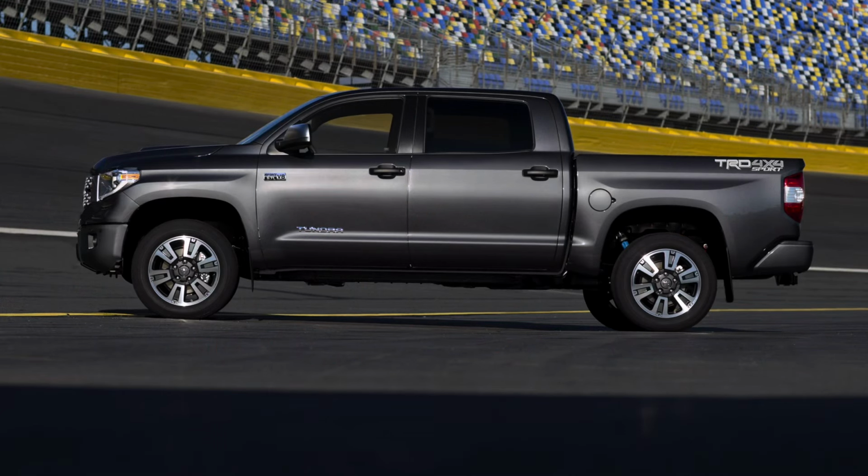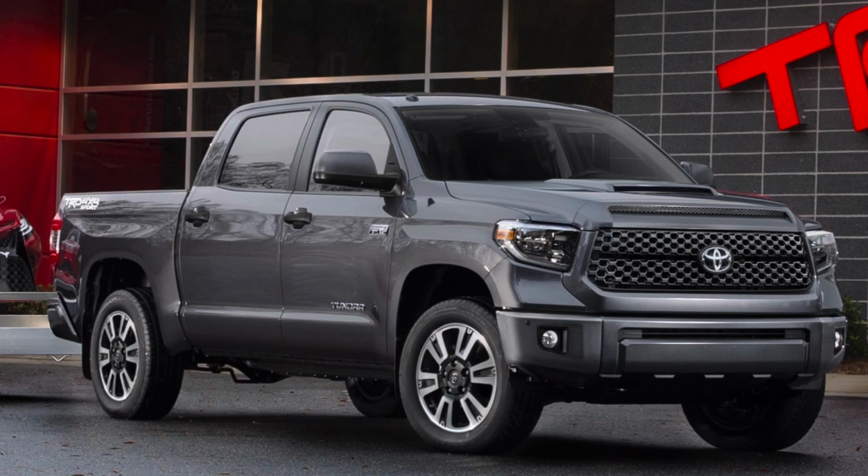Now, what was new for 2018? We saw the TRD Sport package be introduced on the Tundra, and that was a nice little change and gave everybody something that they've been asking for, something that's a body color, great looking truck, but not at TRD Pro pricing. This truck here was body color all the way around, had the hood scoop on it, it had the 20-inch wheel that was shared with the Platinum. The real difference is that the TRD Sport had a different center cap on it.